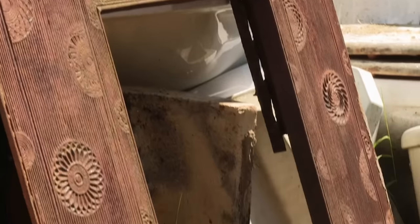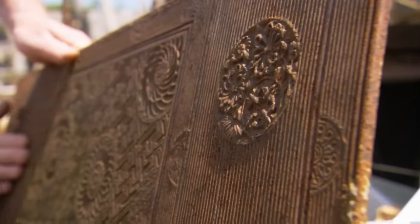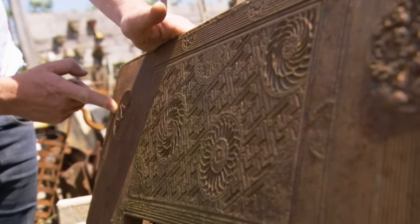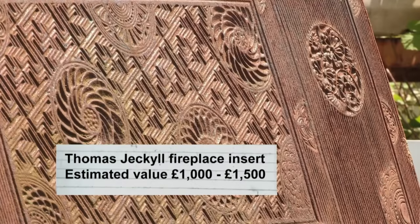Thomas Jekyll was acclaimed for his Asian-inspired ornamental ironwork, featuring bird and floral motifs. In the 19th century, his work was considered highly innovative and highlighted at major international exhibitions. Today, this fireplace insert is worth £1,000 to £1,500.